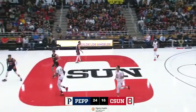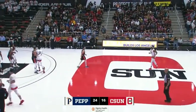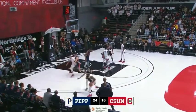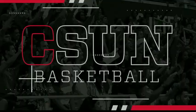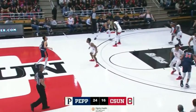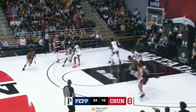It's Harkless, Coleman, Perry, Henderson, and Nemanja on the floor. A little bit of a different lineup for CSUN here. Here's Harkless on the left wing, dribble, working against Colby Ross. Behind the arc, and you can thank the Edwards brothers because of that. They are really knocking down open looks. Cameron Edwards on the floor.